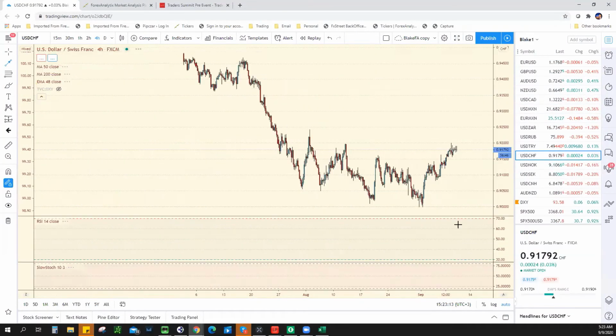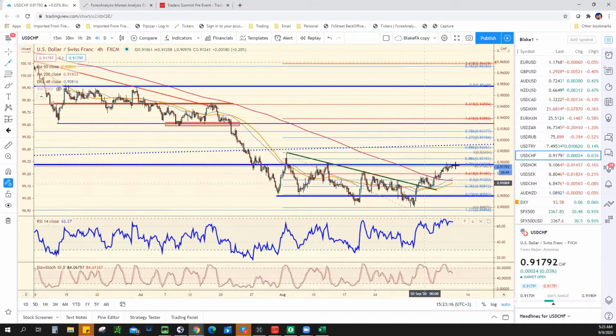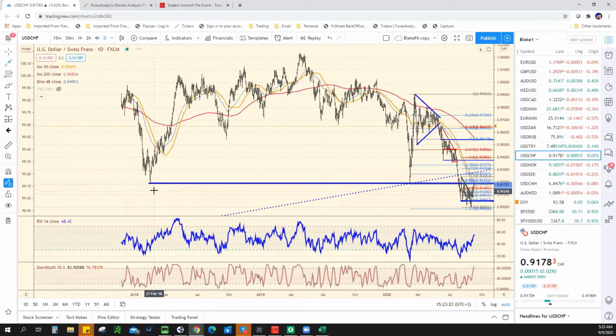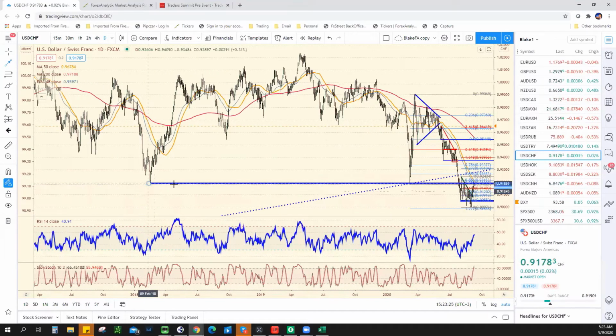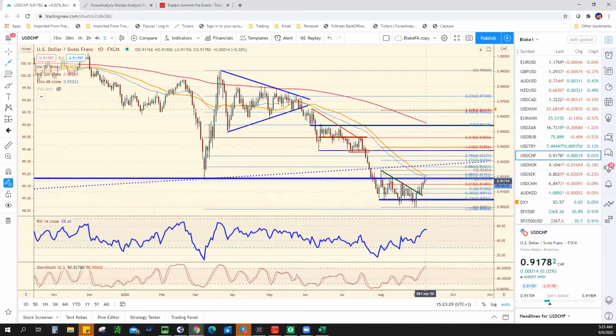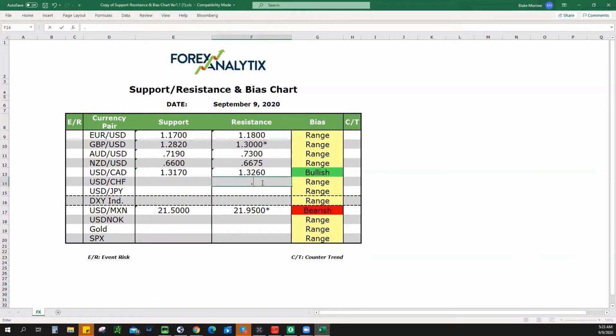All right, let's see. Swissy. So Swissy, 92 cents, obviously that is where we're struggling. That's the spike low here, previous support, it's current resistance. It all comes in at 92 cents. And then 92.50, remember, is the big previous trend line. So we have to stay bearish while below it.